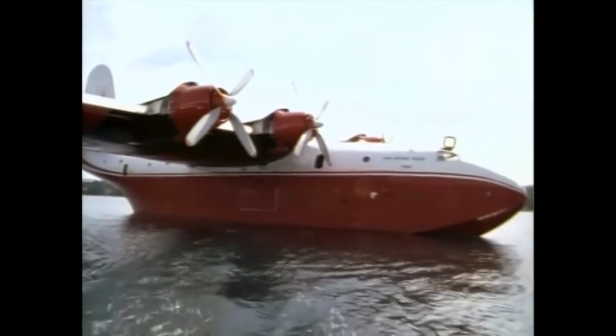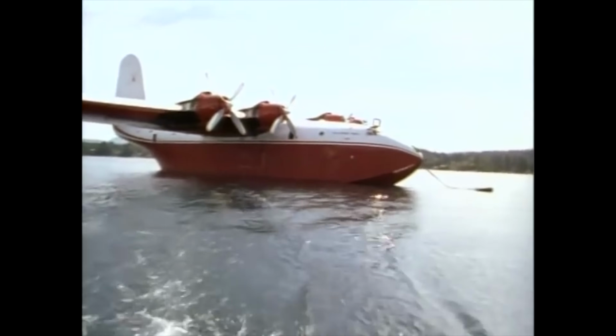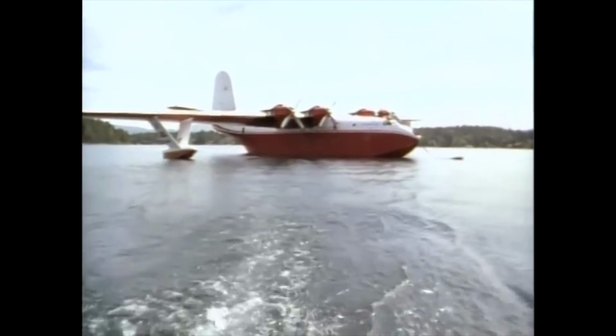Somewhat intimidated. It's very slow to respond, both power-wise and on the controls. The first time you take control of the aircraft, you kind of say to yourself, "My Lord, what have I got a hold of here?" But it comes around after a while. It's very much, I would have to say, the ultimate flying boat. It's the largest operational flying boat there is, and there's nothing that can compare with it.